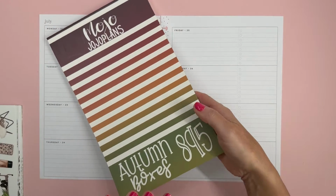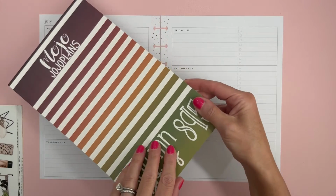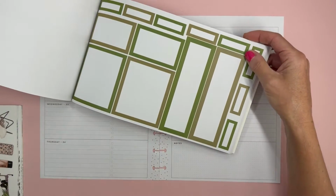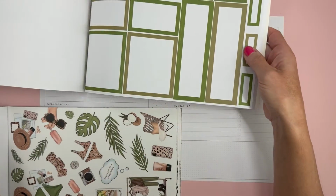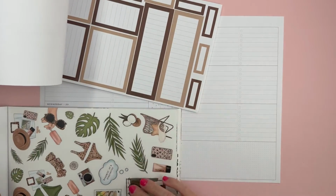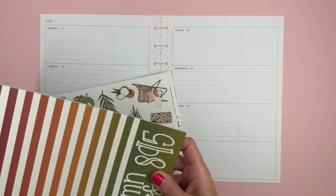I'm going to pair it with some boxes and bullets from Autumn Boxes from Mojo Jojo Plans. And I think we're going to go with this green color and then probably both of the browns that are in here, like both of these. I think those colors will work really well together.